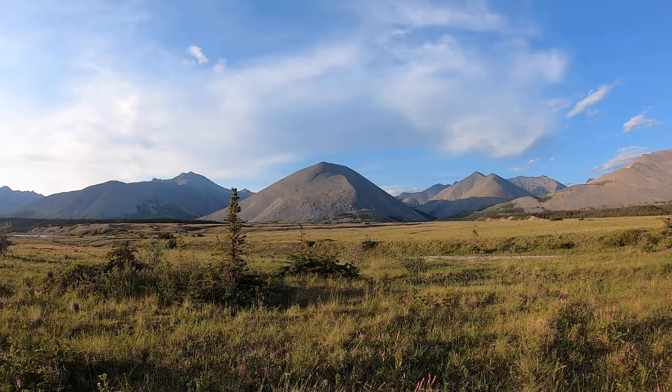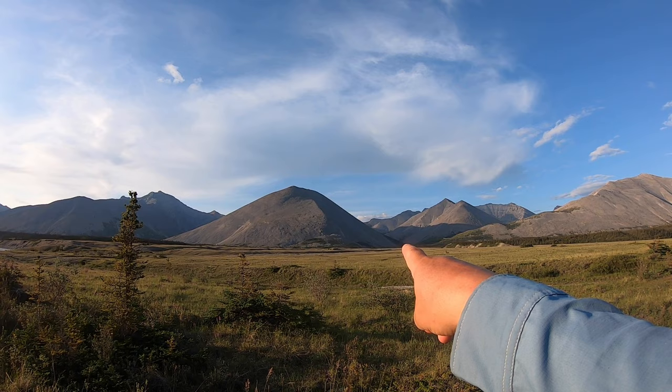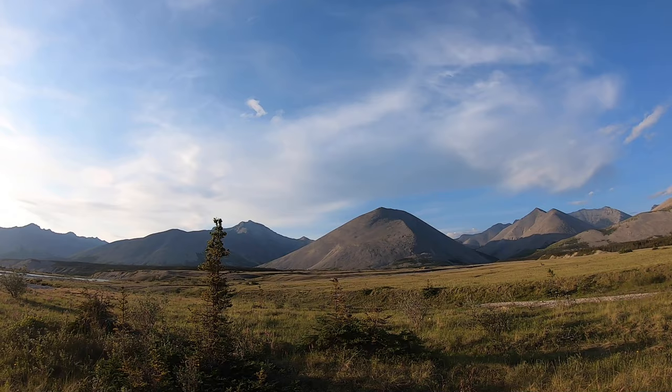All right. Going on a little trek. You can see way over there, there's just this random kind of mound of rock and gravel. So I'm gonna hike up to that and take a look around.